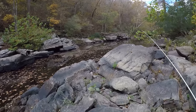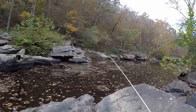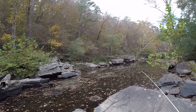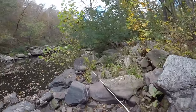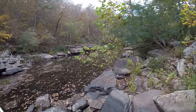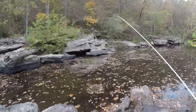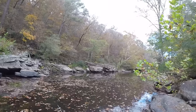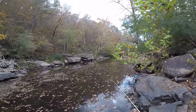Here it is. Or here's one of them. Full of leaves, though. Let's see what we can do. This is a big bunch of water right here compared to what we've been seeing. Yep. That's what we're looking for.